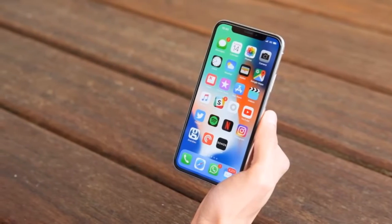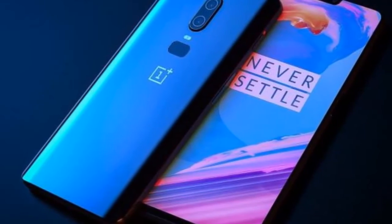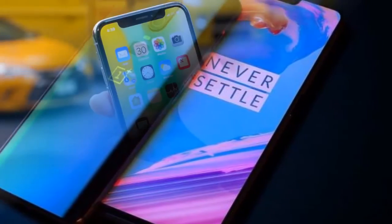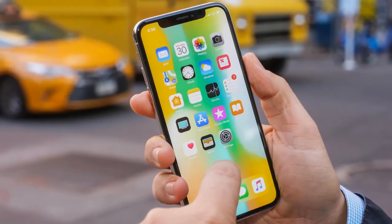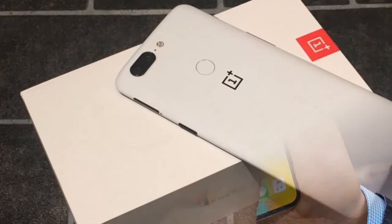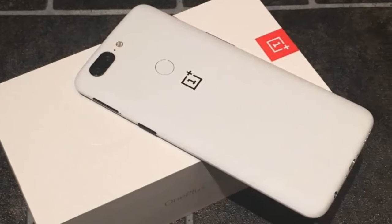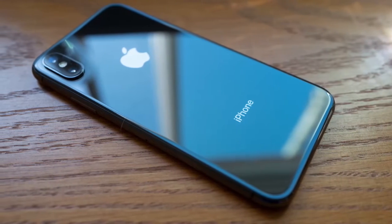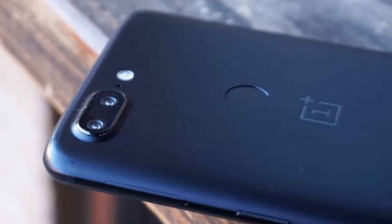We've yet to test the battery life on the OnePlus 6, but it contains a 3300 mAh cell inside with fast charging on board. The iPhone X comes with a 2716 mAh cell that has fast charging too and will go up to 15% full in just 13 minutes of charging. Apple's phone features wireless charging, but the OnePlus 6 doesn't.